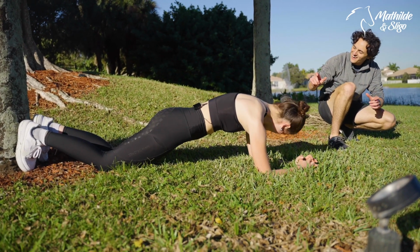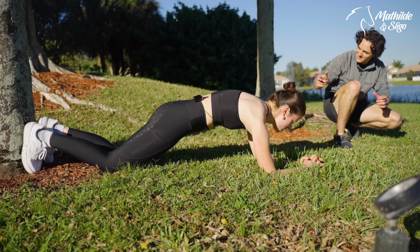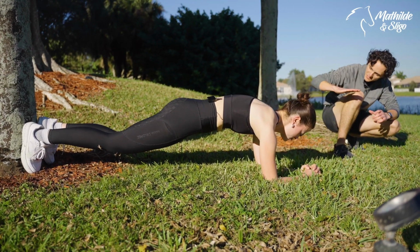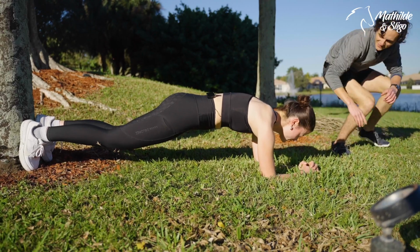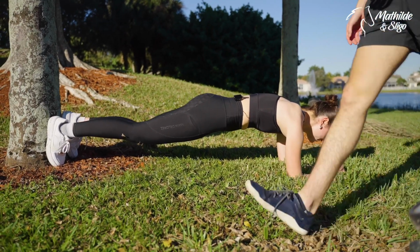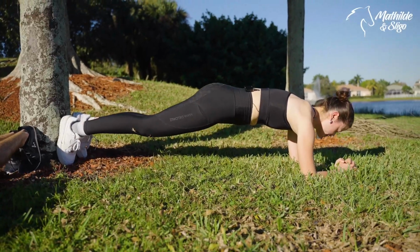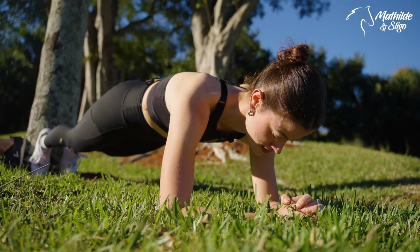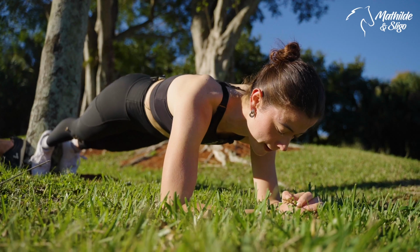There you go. Now press back into the wall and hold it and keep that tuck. So don't let your stomach drop down. Okay? You got the feel? Yeah, it hurts. I'm gonna start a timer. It's not fair, I started before. We'll give you an extra 10 seconds. There you go. And press back with all of your might into the tree.